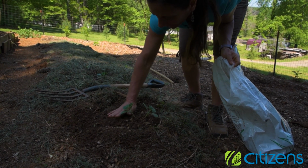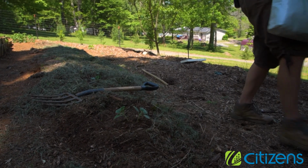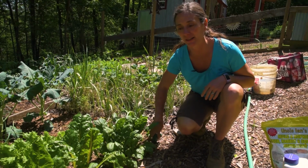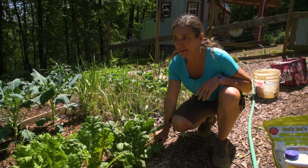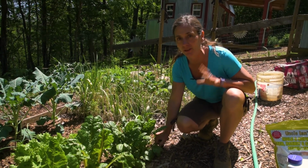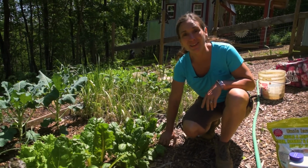There we go. And then I just need to water it in. All right, so moles have been a problem. The way I know is I haven't had a lot of success with some vegetables that looked really good on the top, like say root vegetables. And I'll see little bites out of them.